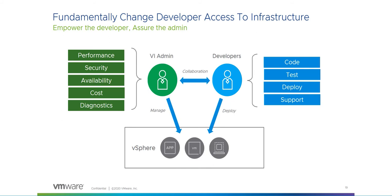Just to frame things a little differently than Himanshu did earlier, we really have two personas: the VI admin or vSphere admin, and the developer, your DevOps and SREs. They have similar needs in that they need infrastructure to do what they need to do, but they have different goals. vSphere admins are worried about different things, as you can see on the left side of the screen. Developers really want infrastructure to consume, and they want it automated and easy. They want to just run their kubectl commands and have their Kubernetes clusters up and running. So this is what Project Pacific, or what we now call vSphere with Kubernetes, really brings to the table.